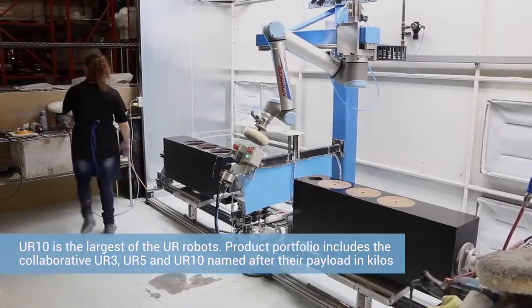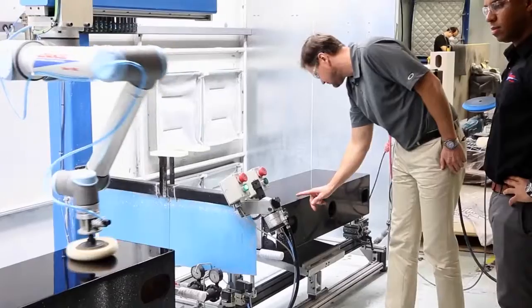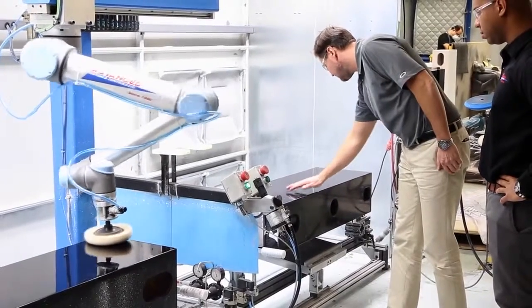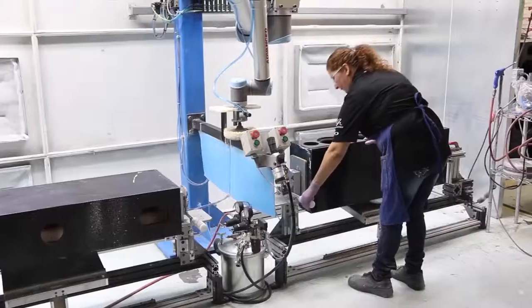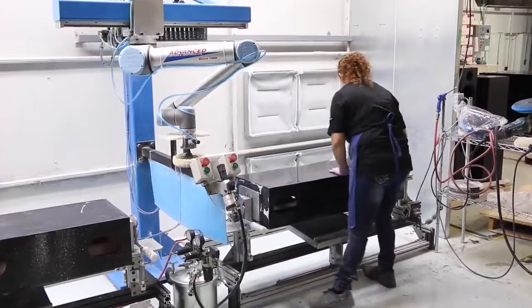The answer was to introduce robots who could learn from people. You just make one wrong move with sandpaper and you leave a mark on the cabinet that cannot be repaired. The robot has to be as delicate and as sensitive as a human. Thanks to robots, we're able to increase our throughput by 50%.